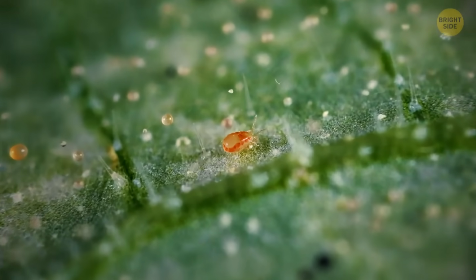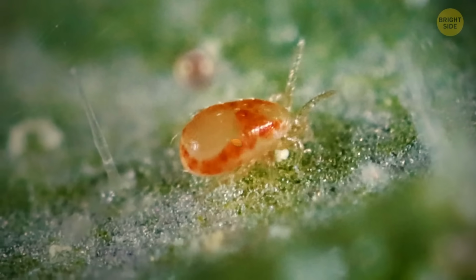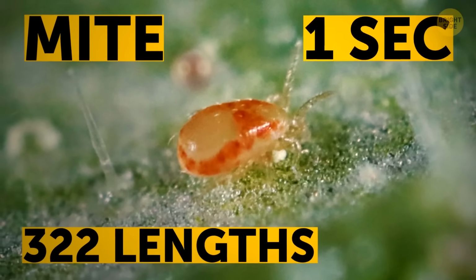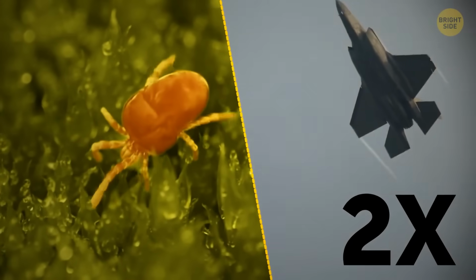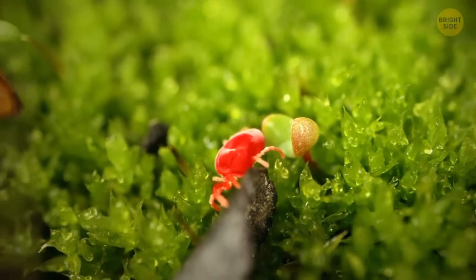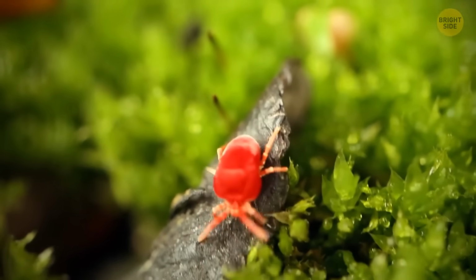And the world record for fastest creature on land is the size of a sesame seed. It's a type of mite, and it can move at 322 body lengths per second. If you zap the mite to turn it to human size, it could go almost 2 times faster than the speed of sound. The mite can even change direction while moving. That makes it the fastest, most elusive creature on the planet.